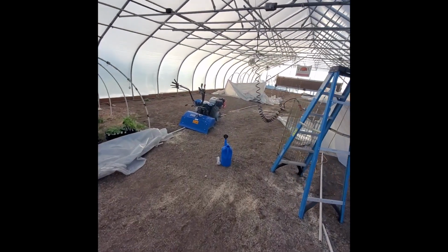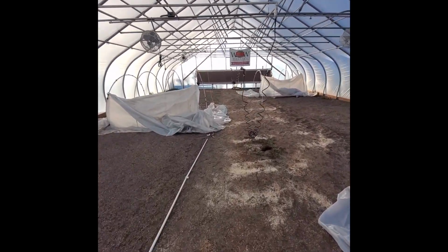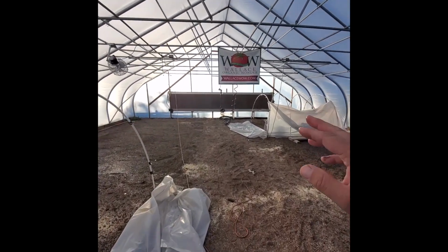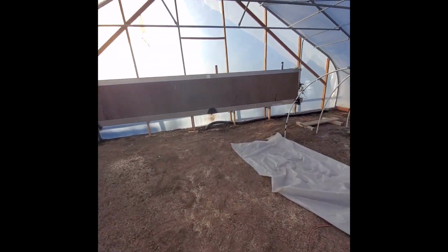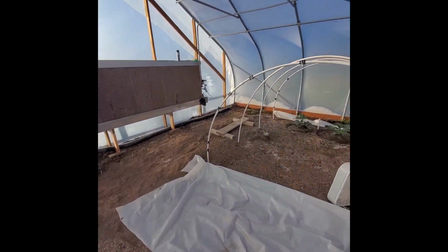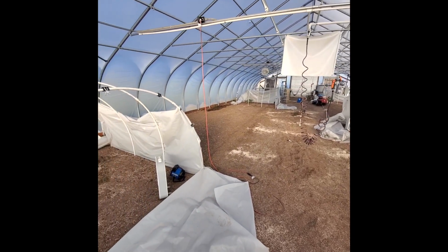So I have to reactivate all of my water lines. And I'm getting the wet wall working because if it's 70 and sunny, it's going to be about 90 in here. So I have to turn on the wet wall. Well, I don't have to, but that's right on the edge. So here we go.